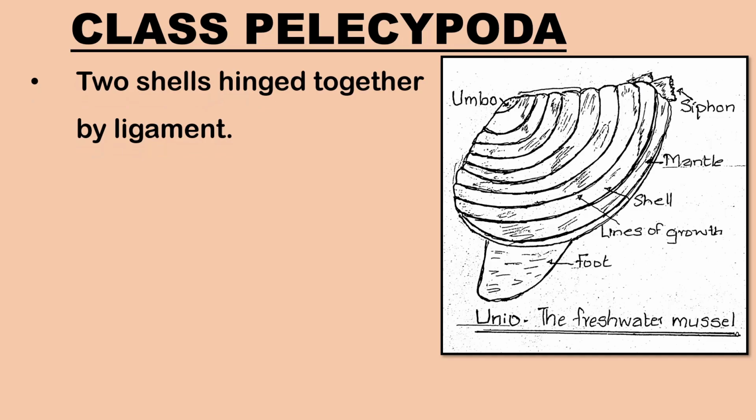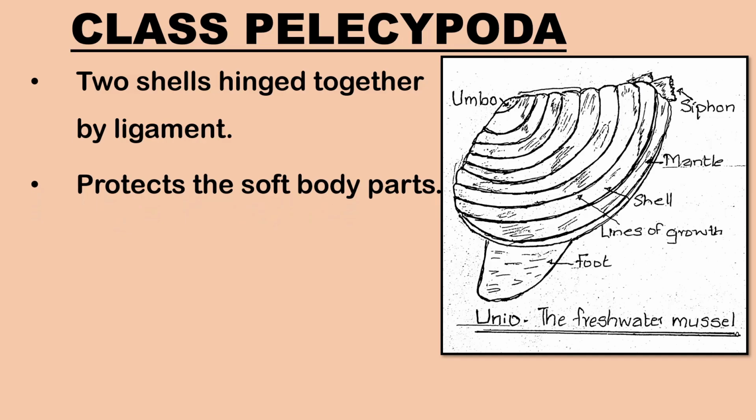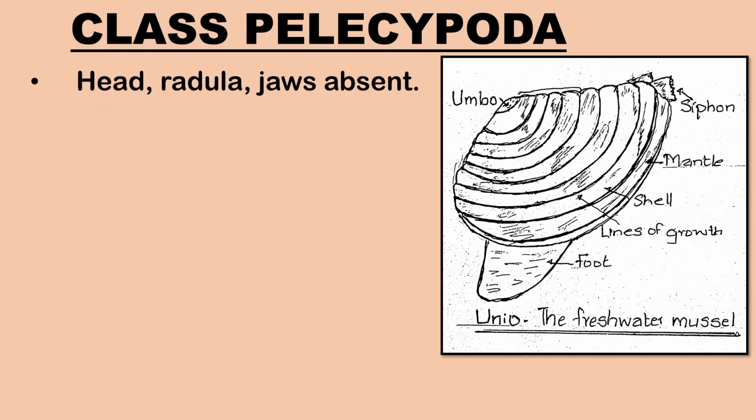Bivalves have two shells hinged together by a flexible ligament along the mid-dorsal line. It protects the soft body parts of the animal. Bivalves have a bilaterally symmetrical and laterally compressed body with a blade-like foot for digging. They lack head, radula, and jaws.